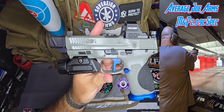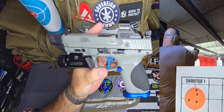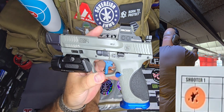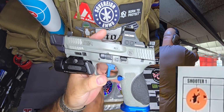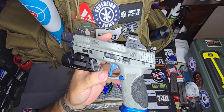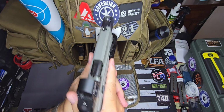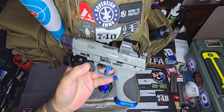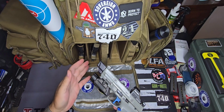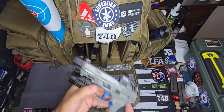But this gun is just so awesome. Honestly, just so accurate, so awesome. Like after you shoot the little micros and then you go to this, it feels like this is a 22. It really does. And even Miss Average Joe Arms said the same thing. She was like, wow, it feels like it's nothing. Well, it's a bigger, heavier gun, and that's why you carry it. So, these micro compacts are awesome, and especially going into 17 round, because technically this is only a 15 round.